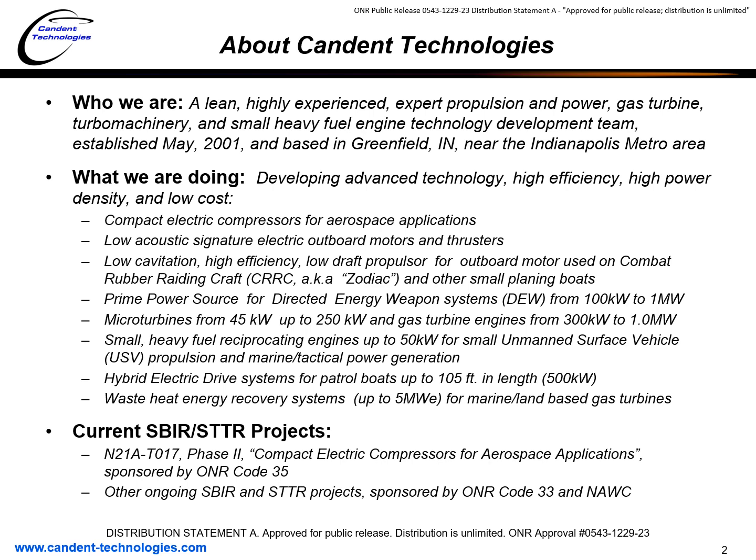Our capabilities and technology portfolio are quite broad and include clean sheet design, build and test of advanced technology micro and small turbine engines, for propulsion and power generation applications, very low acoustic signature, high-efficiency outboard motors and thrusters for small combatant craft, and, of course, the subject of this presentation, our advanced technology, compact air compressors for aerospace applications, as well as several other technologies and capabilities that we would gladly tell you about.